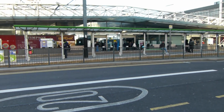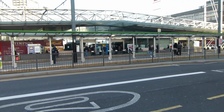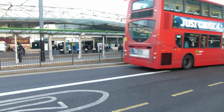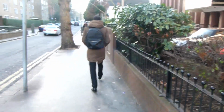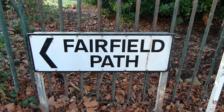It's Tuesday the 11th of December 2018 and today's walk starts at East Croydon station. The walk heads along Altire Road opposite the station. Next we head up Fairfield Path.